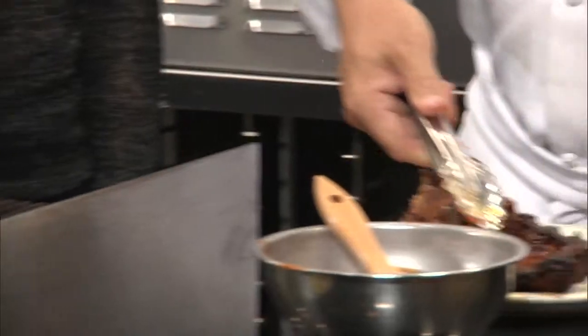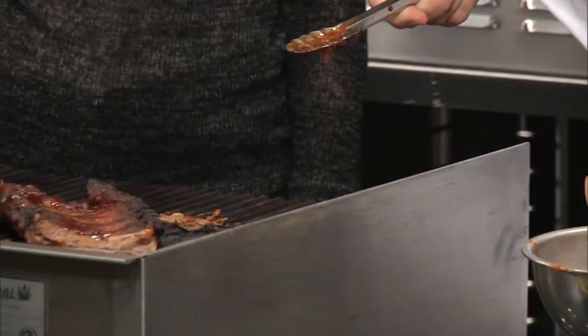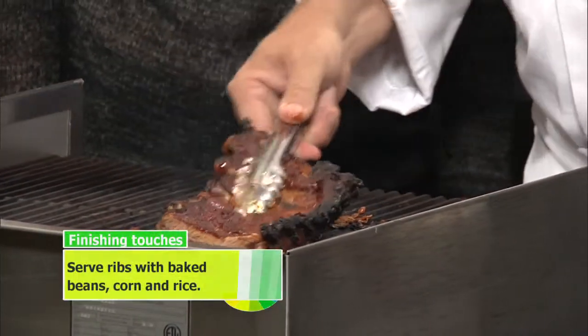I think the most popular thing out there at the restaurants is a half rack, where they would take this, cut it directly in half, and then serve that with some baked beans and some corn and some rice, or whatever side dishes they had. So about how much meat or protein would that actually be? Maybe, because there's so much bone, maybe 6 ounces. Okay, well, that's not so bad. It's about the right size.